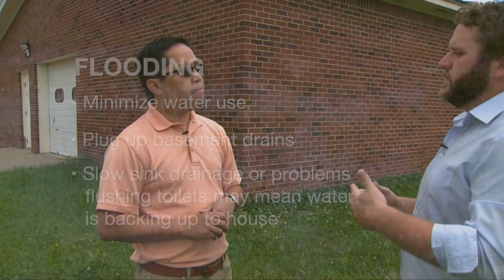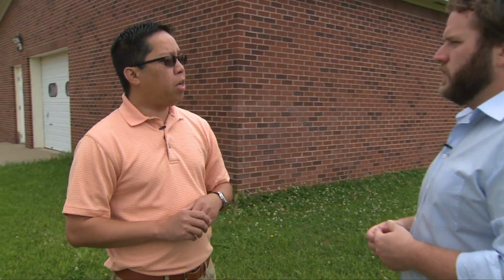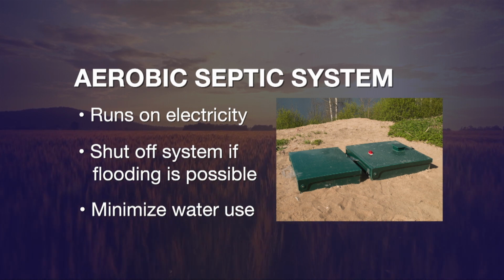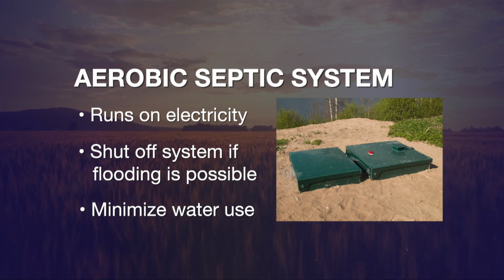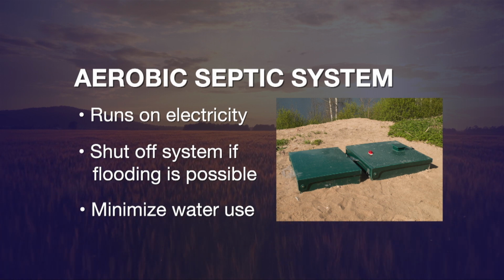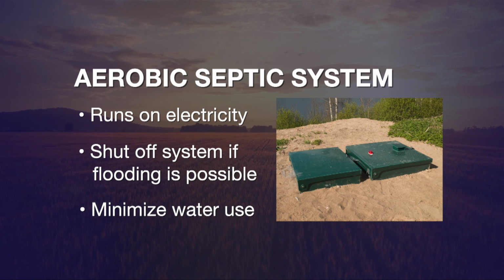So let's move to the aerobic systems, and with those, what are some of the issues that flooding causes with those types of systems? All right, the aerobic treatment system, again, this is a very popular system in the state. It runs with electricity. It has a pump that basically controls the dispersal of water to your backyard, and there's also an aerator that supplies atmospheric air to your tank to enhance treatment. All of those run on electricity. So if that control box that has those electrical components is at risk of being flooded, you better turn off your pump, your system, because water and electricity don't really agree with each other.